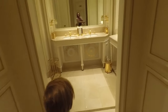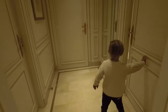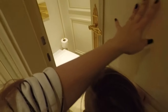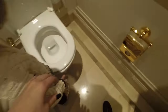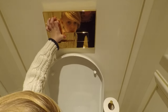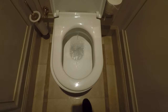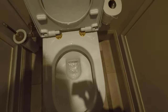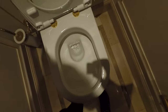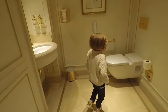The restrooms. Very nice. This is really nice. I think when we come out, it'll be dark. It's gold. Gold fixture. Gold buttons. Gold fixtures. Yeah, gold fixtures. Door. Look at all this gold.